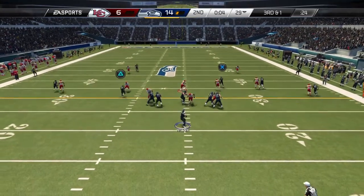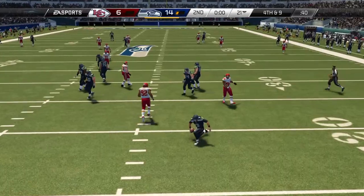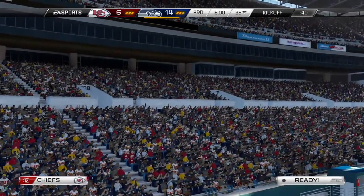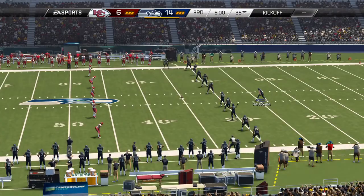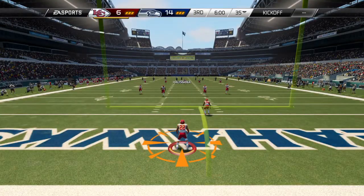Third and one. Thought about it. Still has it. And they sack the quarterback. And that's a quick series, a three and out. So that's going to do it here for the first half. Seahawks are up here in this one. We're back here now in this one, where the Seahawks are leading by 8.